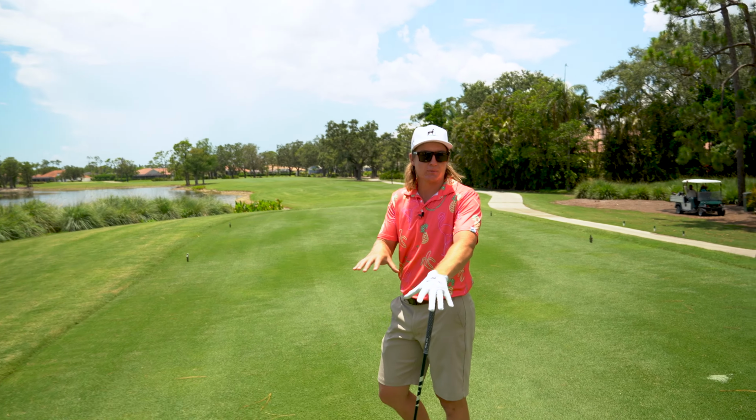How about a block draw instead of a pull cut? Then the wind. There's no wind up there. Just a little wind, huh? Yeah. I'm just gonna take it at the pin, and I think I feel the wind kind of off the right. Well, actually, I'm gonna take it at that tree left of the pin.